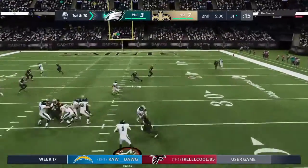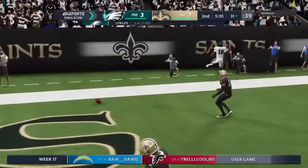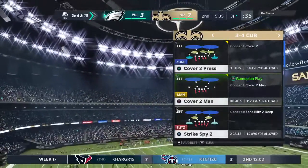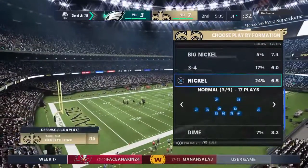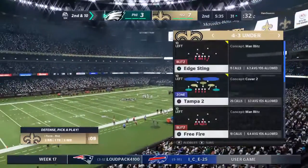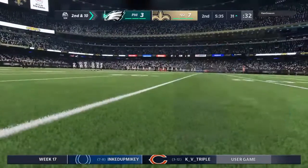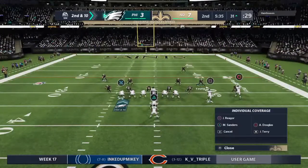He'll look to throw. And that is incomplete. He couldn't hold on through the contact. Brings up 2nd down. Well, so much for getting separation. No chance there. Locked down tight, forcing the incompletion on that attempt. Line of scrimmage, the 31 as they line up 2nd and 10.